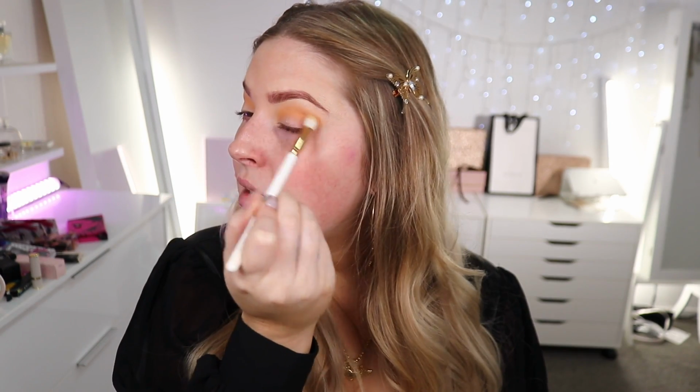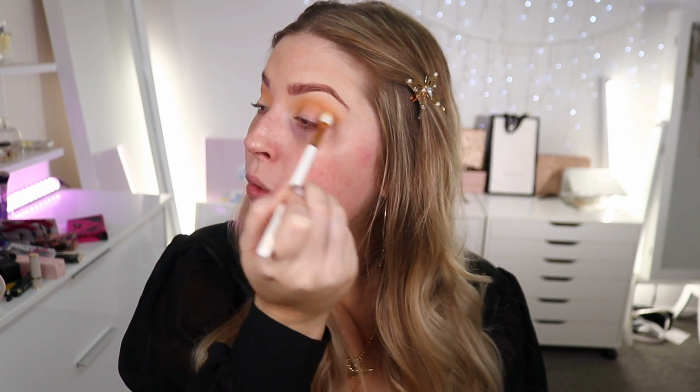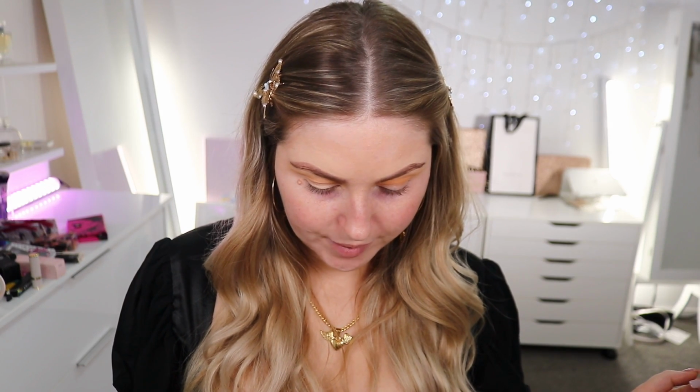Oh, I didn't prime. Oh, that's a good sign. They're blending out real easy with no primer. To be honest, I don't use eyeshadow primer every day, but I do notice it makes the colors way more intense when I do use the primer. But you know what? These are bright anyway. I'm just adding a little bit more, I've decided that I really like this color and I want it to be more visible.